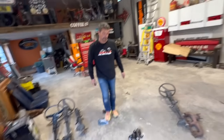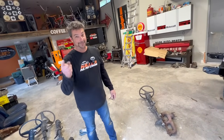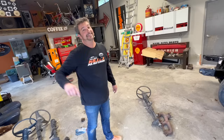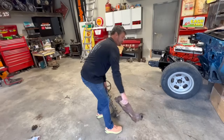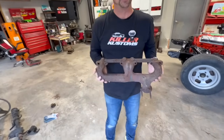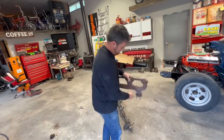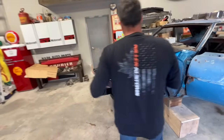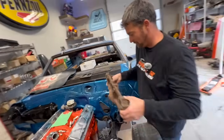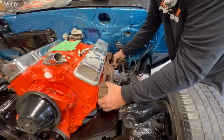I'll tell you why we become car parts hoarders. Because every once in a while, we have something in stock that can actually help build a car that we're working on. Example A, this exhaust manifold was in my stock, and we needed it. I'll show you why. I've had 3 sets of exhaust manifolds in this car, including the ones we bought for $5 that I thought were going to work great. Look at where that steering column box is.